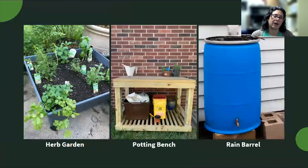Also in my backyard, I keep a small herb garden. I have a new potting bench and a rain barrel similar to this one, which came in very handy during the busted pipe days of Uri.